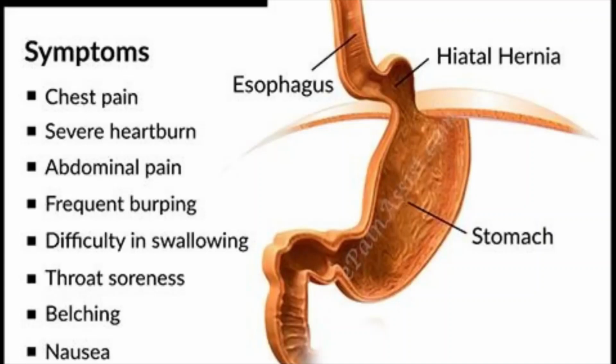Well, the symptoms and signs of hiatal hernia are almost the same, like I discussed in my earlier video about gastroesophageal reflux, that is GERD in short form. If you haven't seen that video about GERD, I strongly recommend you see it, because that is a very informative video about gastroesophageal reflux disease, that is GERD.